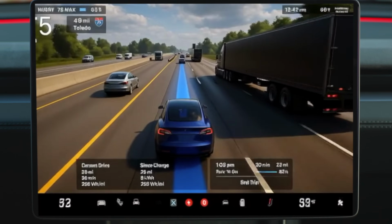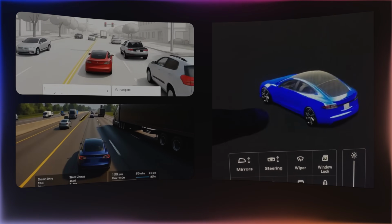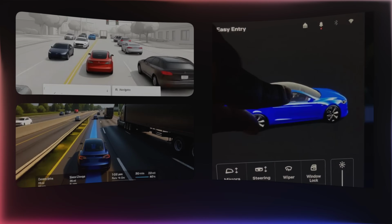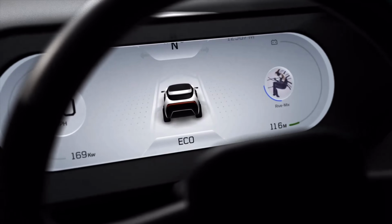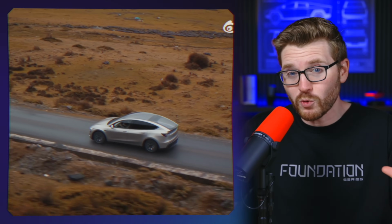Tesla's next big software update just leaked early. This is probably our best look yet at the upcoming fall update. And I'm telling you right now, folks, this might be one of the biggest Tesla software updates we've gotten in like the last 5 years. It's going to be really, really cool.